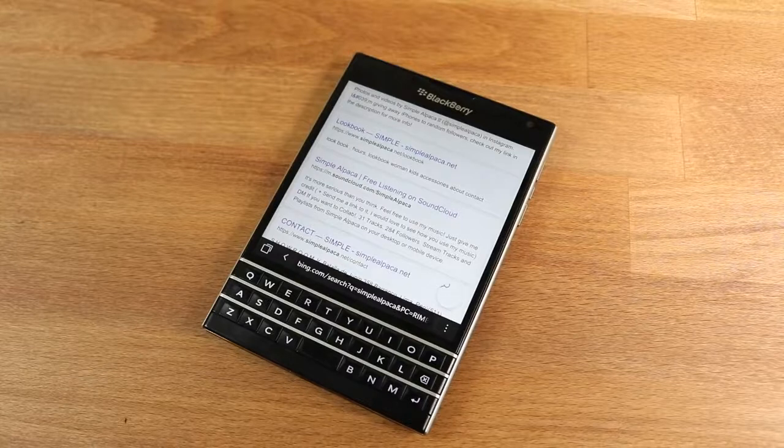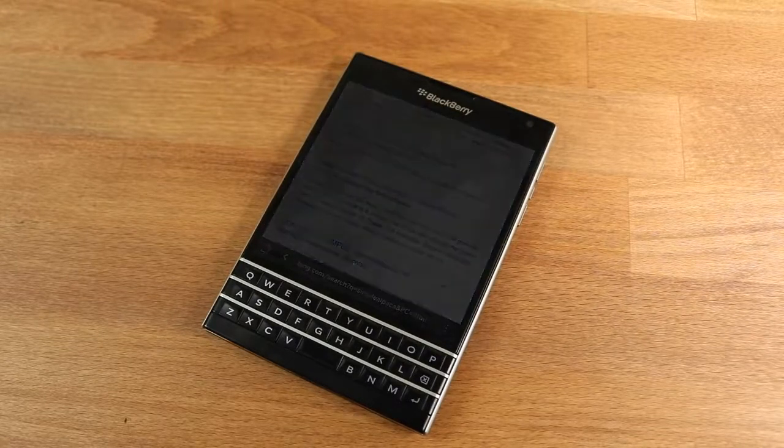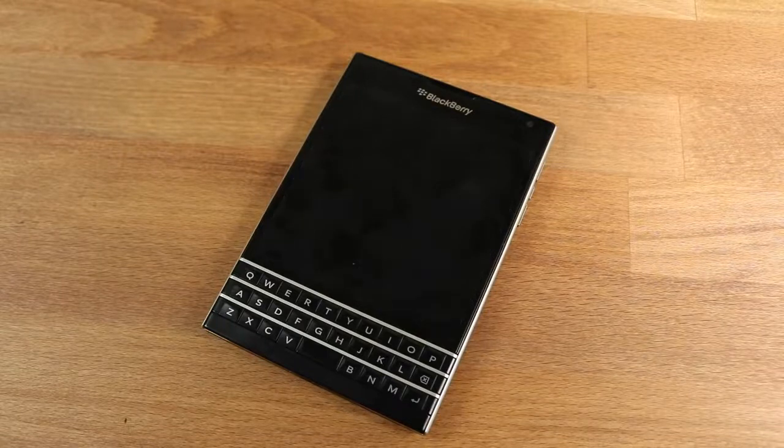I never even got rid of it. I just kept it. So it's literally just been burning a hole in my desk the whole entire time because I never even touched it since then. But in terms of the performance, it's more or less what you expect from a 2014 phone. You know what I mean? It's not the fastest thing anymore. It's pretty good for the most part.